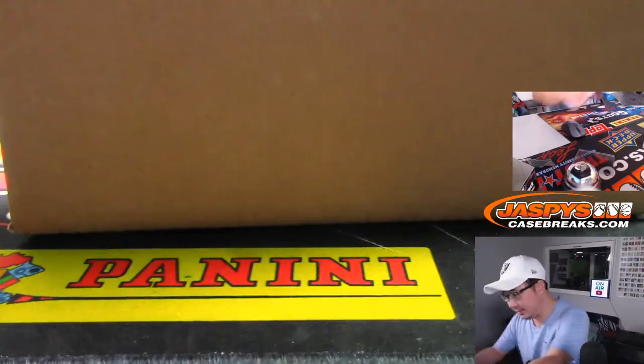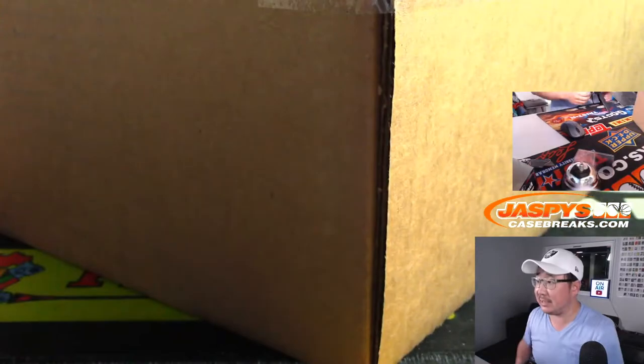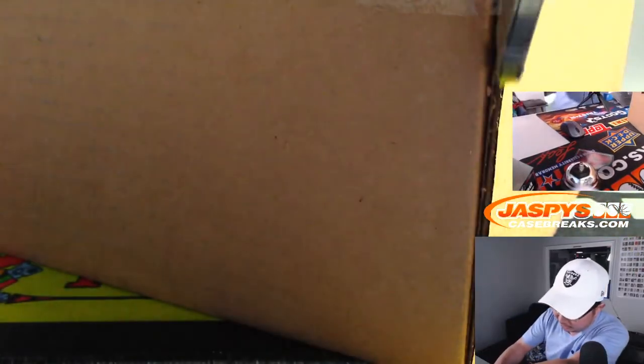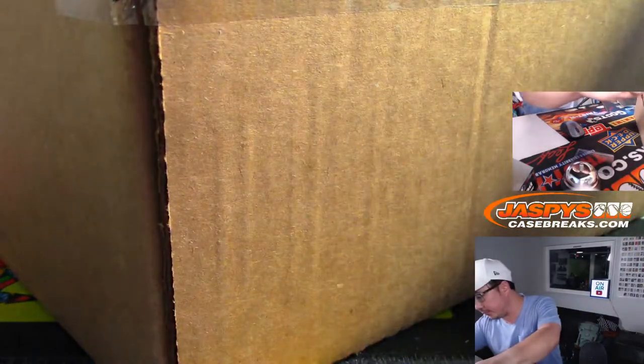Fresh case of PRIZM. I guess there weren't any more loose boxes left, so we're going to pop this fresh case open and see which three boxes we're going to do for this divisional.